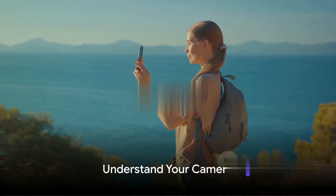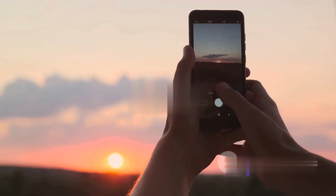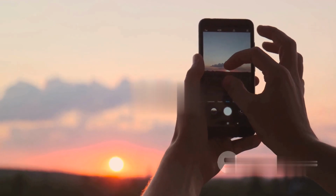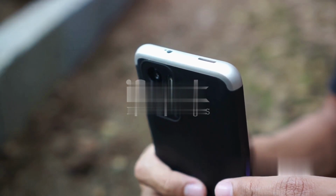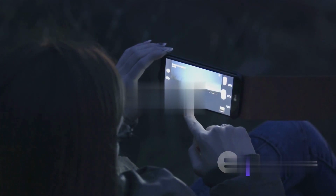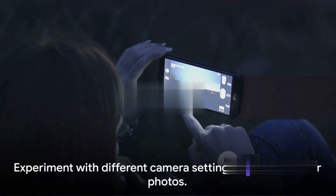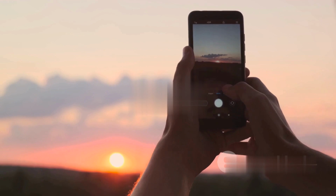How well do you know your phone camera? Your pocket device isn't just for selfies, it's a gateway to photography. Explore HDR, capturing light and dark details for vibrant photos. Discover portrait mode for focused subjects and blurred backgrounds. Don't ignore night mode for bright photos in low light. Experiment with these settings. Mastering your camera's features is the first step towards capturing stunning photographs.